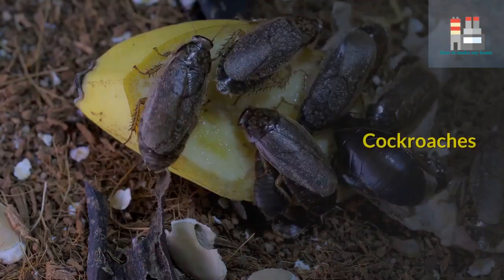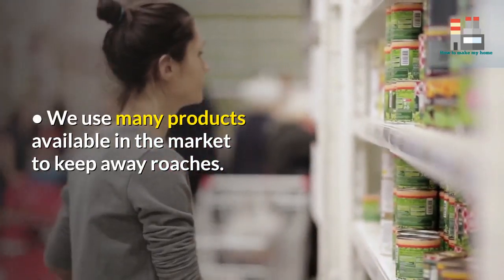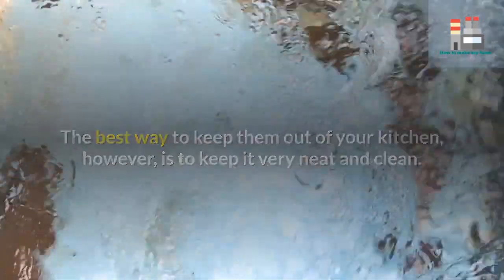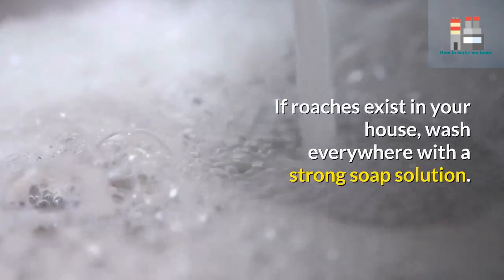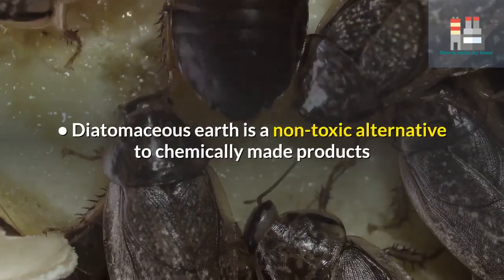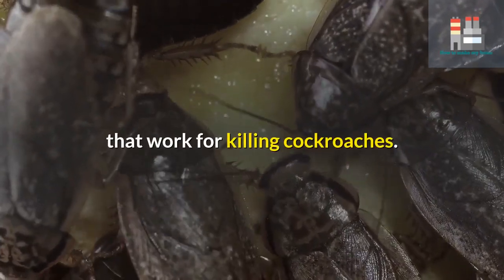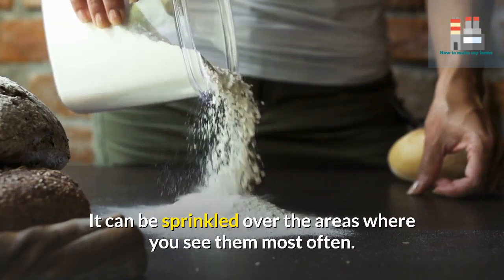Cockroaches. We use many products available in the market to keep away roaches. The best way to keep them out of your kitchen, however, is to keep it very neat and clean. If roaches exist in your house, wash everywhere with a strong soap solution. When placed at their entry points, sliced cucumbers deter the presence of cockroaches. Diatomaceous earth is a non-toxic alternative to chemically made products that work for killing cockroaches. It can be sprinkled over the areas where you see them most often.